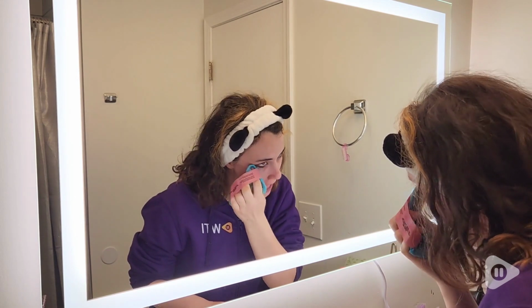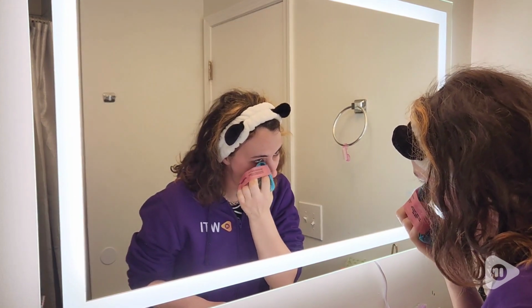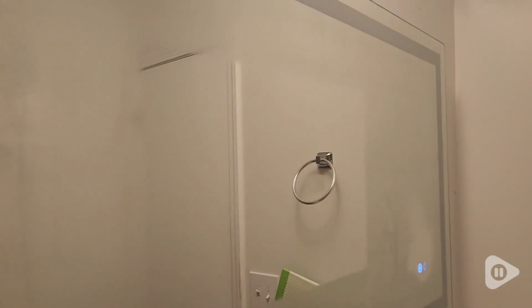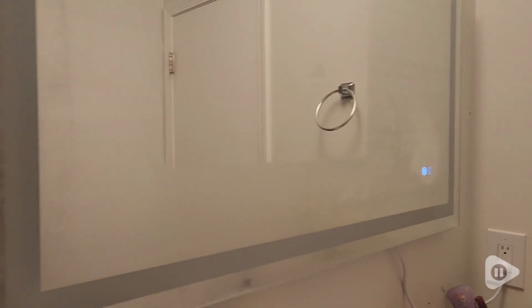It's really easy to clean, and it has the defogging feature. So turn that on before you go in the shower, and as you can see, it is completely clear of fog. So I love that feature.